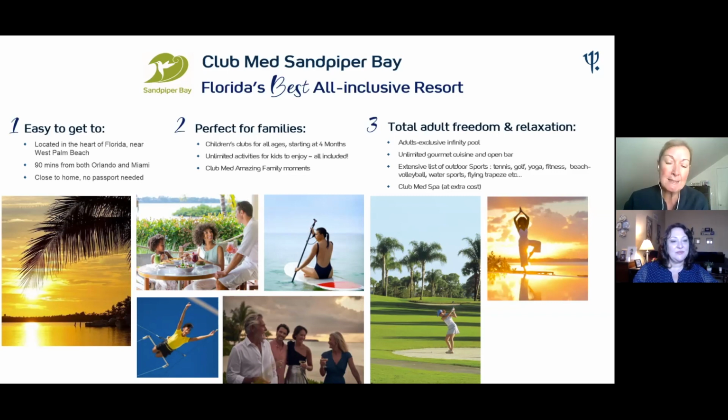Sandpiper is the only all-inclusive in the USA, and it's based in the heart of Florida, at Port St. Lucie. It's about 90 minutes from Orlando and Miami, but only 45 from West Palm Beach for those flying in. We do get a lot of local guests, and we have free parking on site.